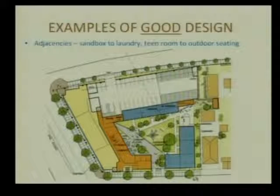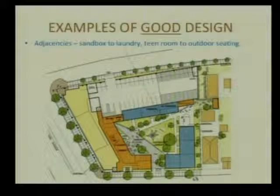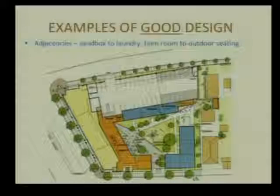And this is good design for the site. There's a sandbox right outside the laundry room. People can watch the kids play as they do the laundry. And there's a teen room, and right outside of it are seating and a basketball court. So those are good examples of good adjacencies in the site plan.